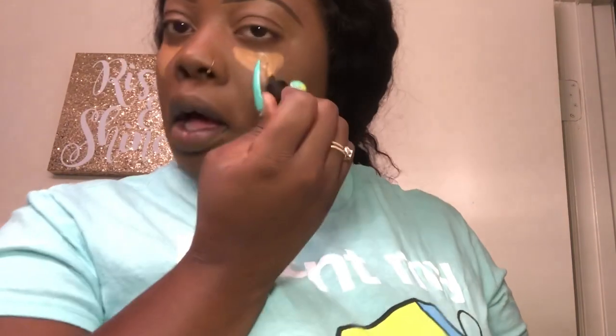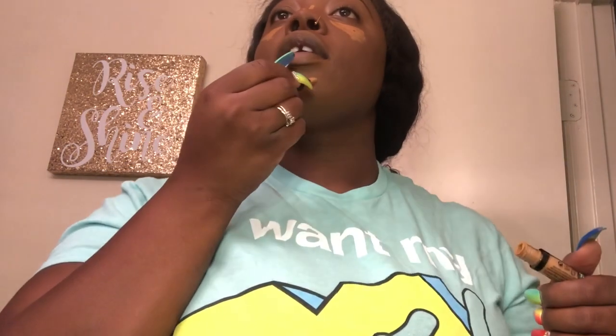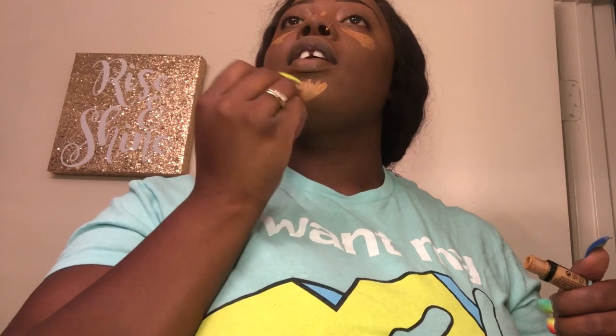Contour, like around my cheekbones, around my nose. I don't usually do that. My face is already chunky, you know? It's nothing that I really want to define that much. Some people like to do that just to slim their face down. That's fine by me. I don't have to. No more so. I don't want to.